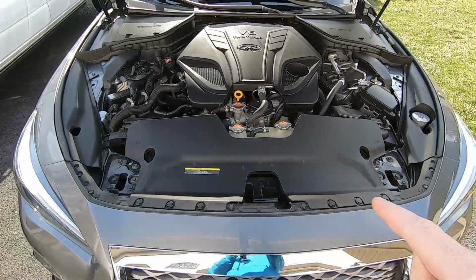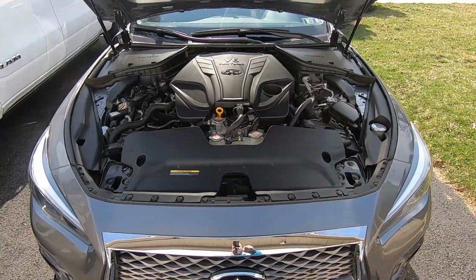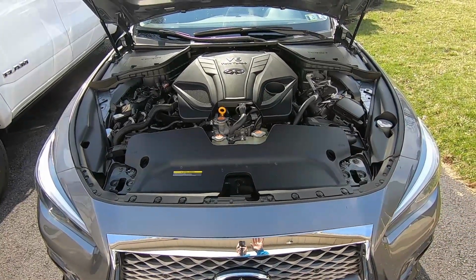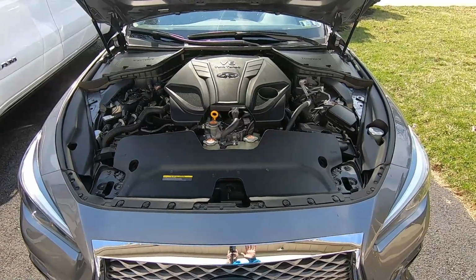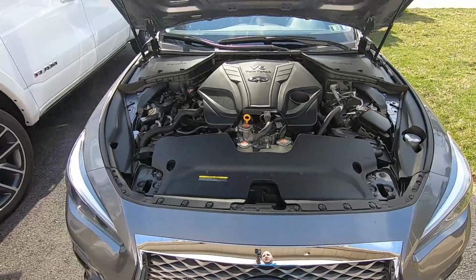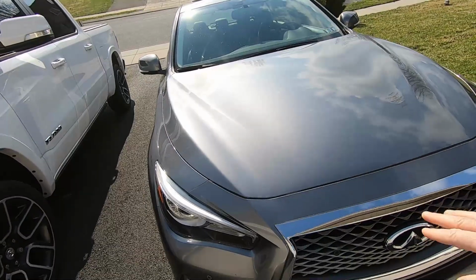One thing I think these things are common for are water pumps though. So this thing actually had a water pump done right before we got it. So 15,000 miles, this thing already had a water pump done. I don't know how I feel about that, but I got a warranty for quite a few years on this thing and unlimited mileage, so I am cool with that. But that is the power plant, in case you guys have never seen it before.